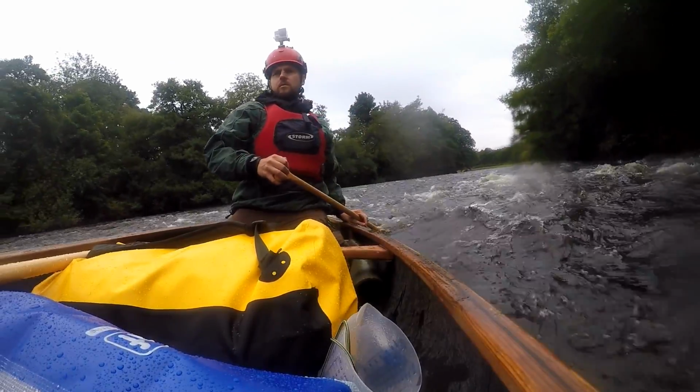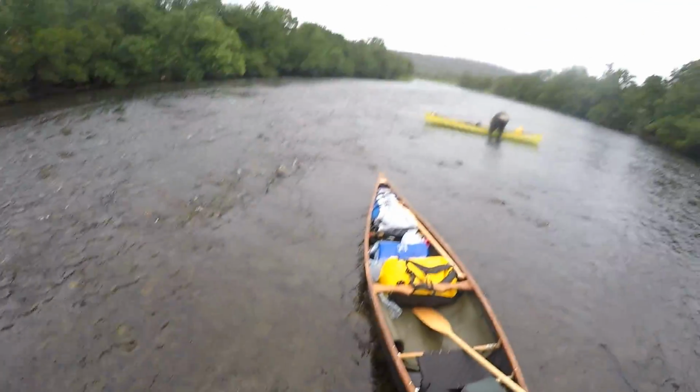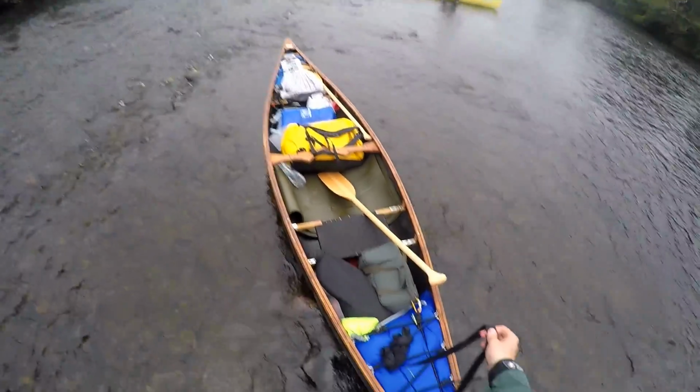Despite the rain, we continued to be hampered by low water, and some lining was necessary. Essentially, you walk your canoe like a dog on a leash.